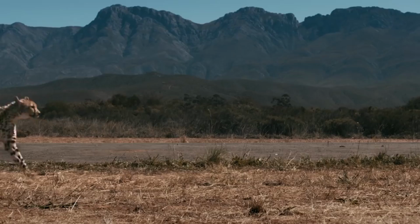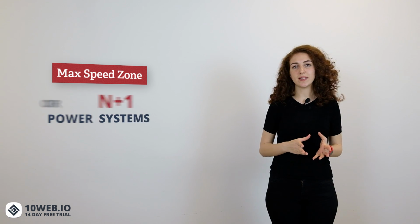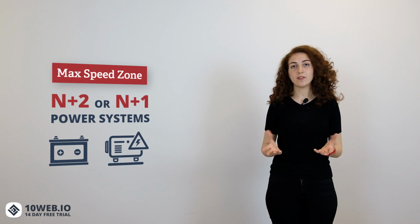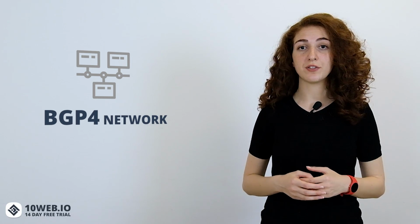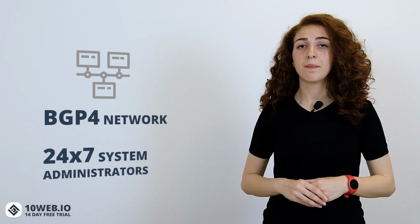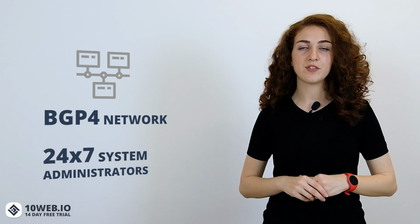Choosing a blazing fast web hosting provider is another fundamental thing you should consider if you want a reliable hosting. InMotion has max speed zone, ensuring high website speed and uptime. These have several controlled access points, N+2 and N+1 power systems with multiple battery and diesel sources in case of public utility failure. It also has BGP4 network to prevent downtime in case of loss of hardware, N+1 configurations on all servers using RAID 5, 24/7 system administrators at hand, but anyway, their speed performance shows medium results.